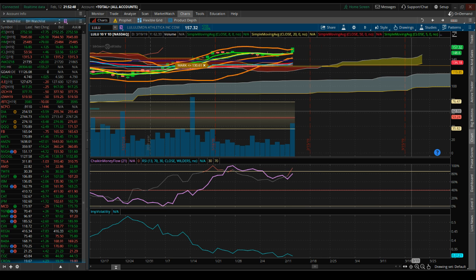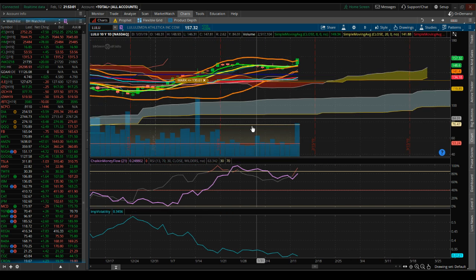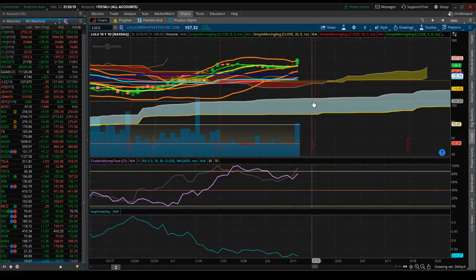Okay, so here's your checking money flow, right? Checking money flow, the red line, has been above zero, positive for quite a while. Here, where it finally broke at the upper Bollinger Band, it stayed very, very strong. So it doesn't look like it's time to short until this gets below zero, until the volume indicates that money is flowing out of it.